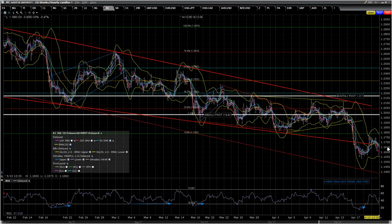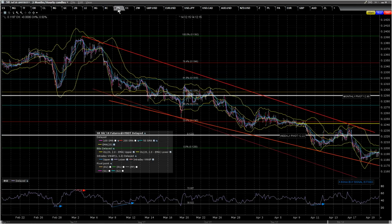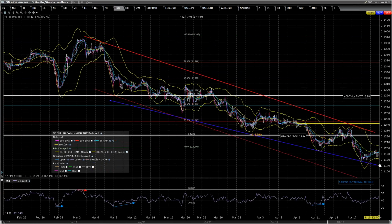KC, coming back into a retest of the low. We're already on a weak 60-minute buy signal. I like a retest and go. We shall see how that goes. SB. This looks like a flaggy setup, which is probably going to deliver a retest of this low. I like this falling wedge. This might well be the second low of a double bottom for me.